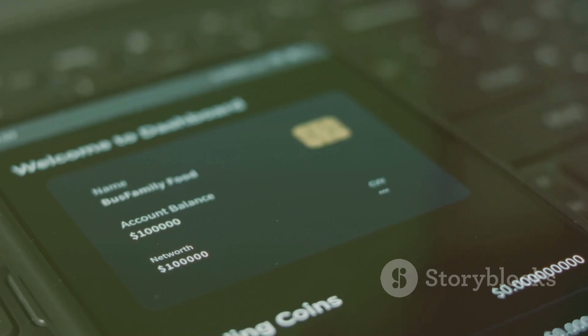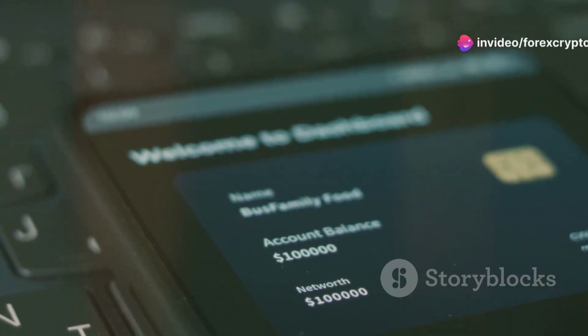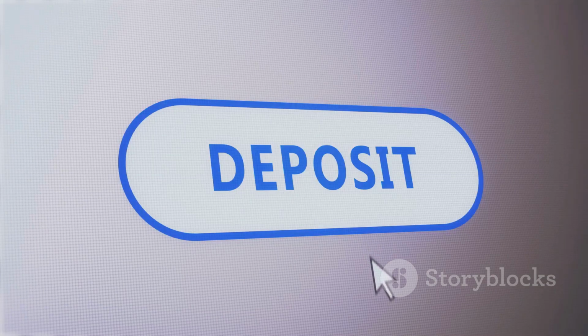Your wallet is where you manage your funds. It shows you the balance of your cryptocurrencies and fiat money, and you can also see the transaction history of your deposits and withdrawals. You can deposit or withdraw money from here. Binance supports multiple payment methods for deposits, including bank transfers, credit cards, and even other cryptocurrencies. Similarly, you can withdraw your funds to your bank account or another crypto wallet.